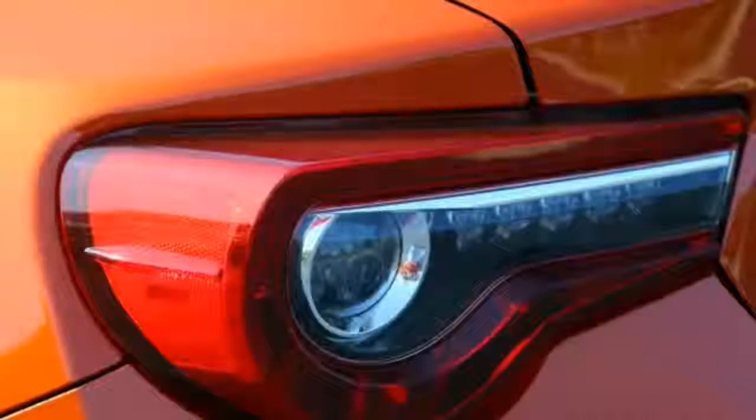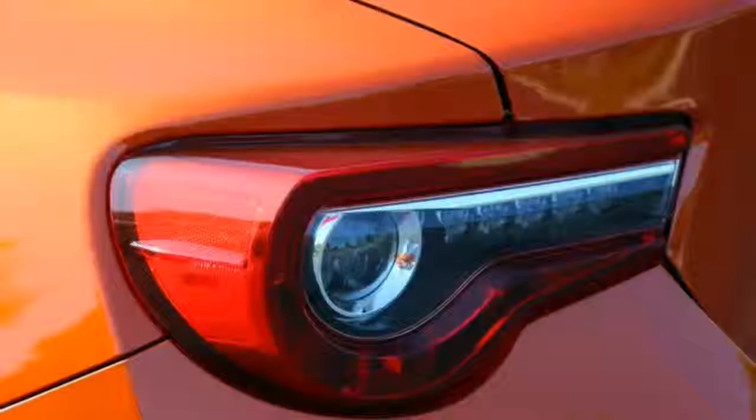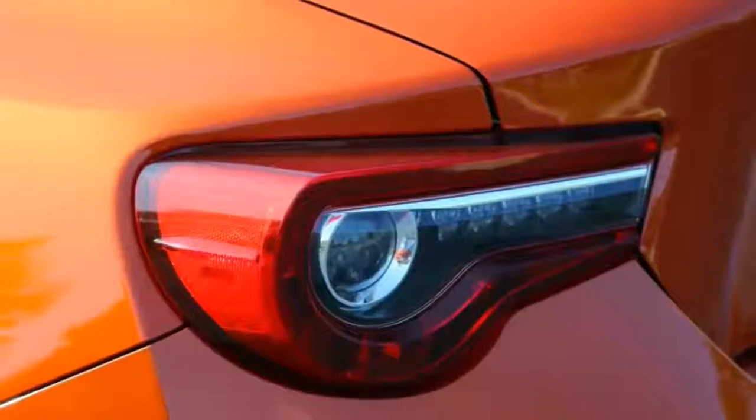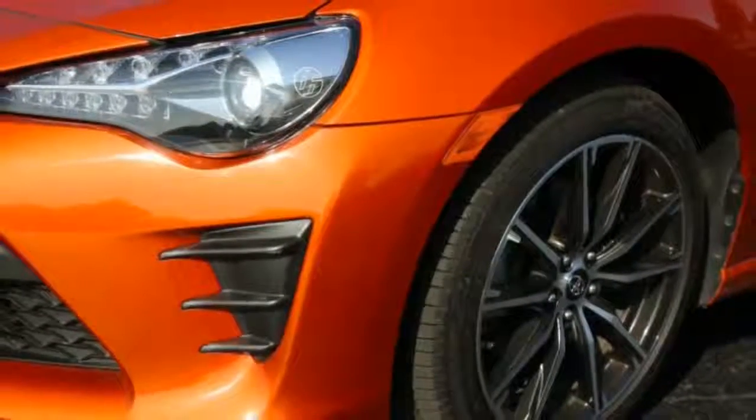The driving position is nearly perfect, with the pedals, wheel, seat and shifter all exactly where you want them. Nothing requires strain or effort. Keep the revs up and the 86 feels like the perfect tango partner.